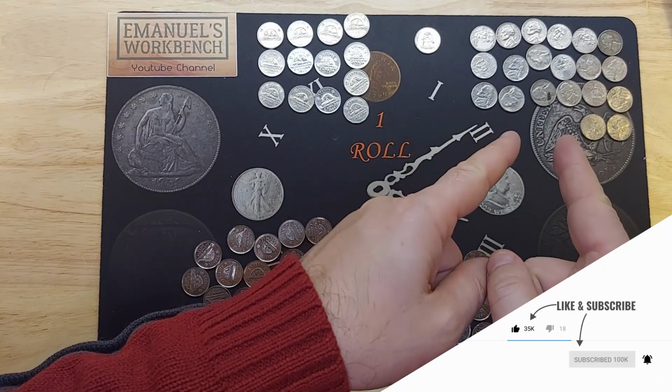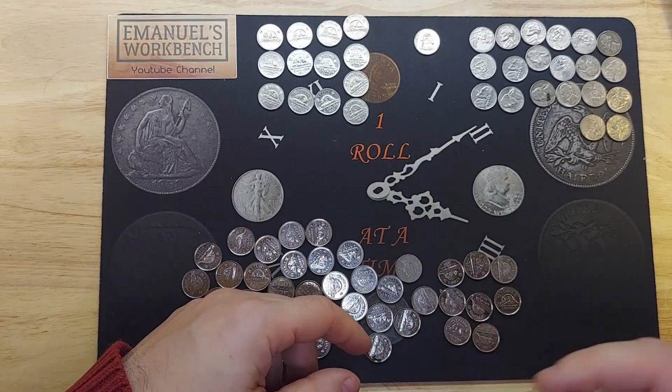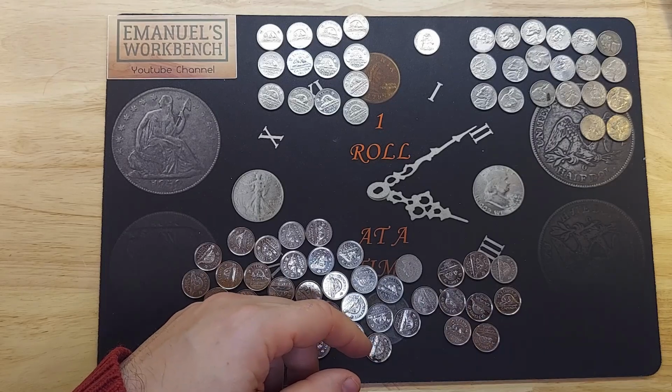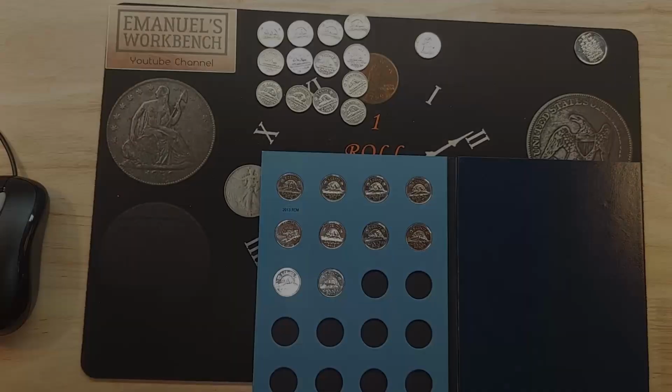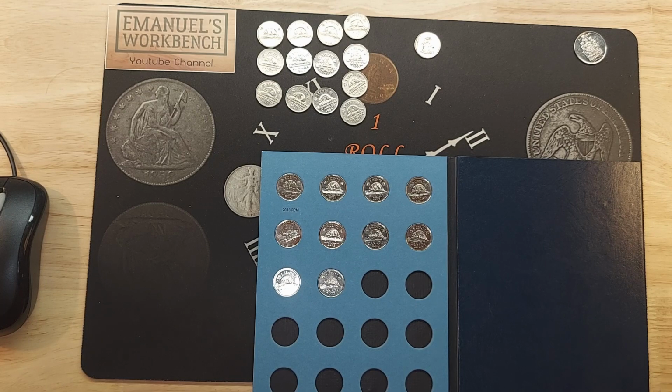I'll go check the Americans for any upgraders or book fillers or errors or varieties. And then I'll come back to the conclusion and the giveaway. All right, no errors or varieties or book fillers or upgraders for my American nickels. So let's go over the books.